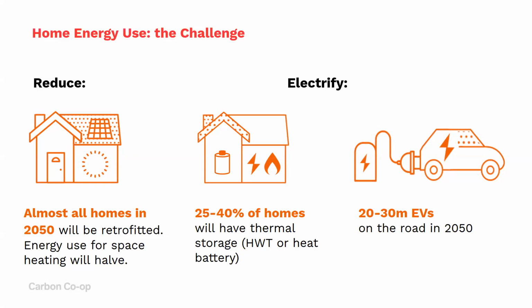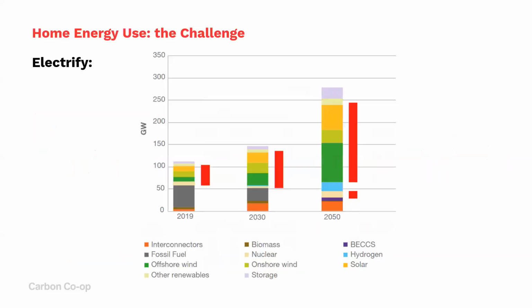25 to 40% of homes will have thermal storage in the form of a hot water tank or a heat battery. And they reckon between 20 to 30 million EVs on the road in 2050. There's about 39 million at the moment. They have different scenarios that have different combinations of opportunities and technologies. But electrification brings its own challenges. As we switch our use to electricity, we have to generate more. So these graphs are of generation capacity on the grid approximately today.